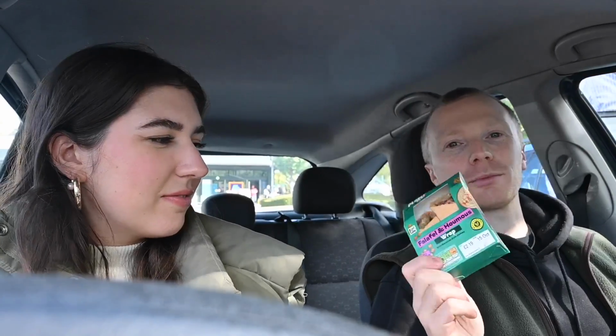So we're back in the car, finished our shop. As always, when we finish our shop, it coincides with lunchtime and we get really hungry as we're going around. So it's time for a snack review. I've got myself one of their lunch options, which is the falafel and hummus wrap, which you really didn't like the look of, did you?